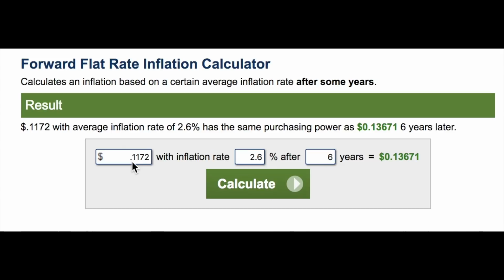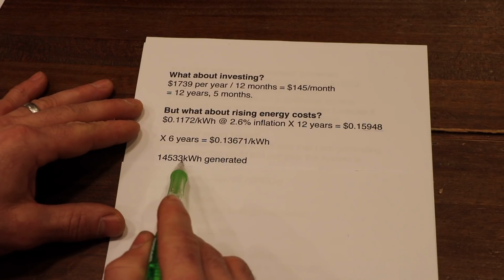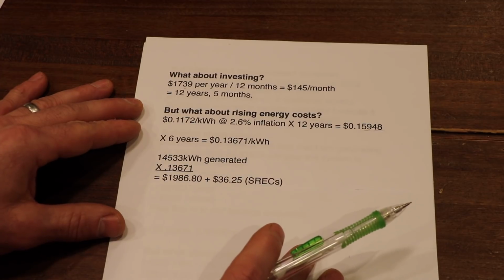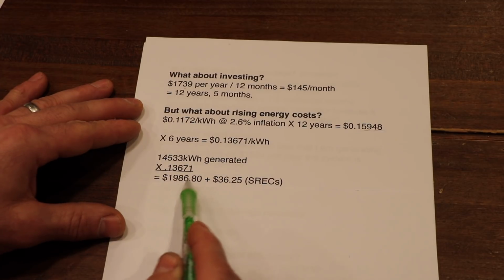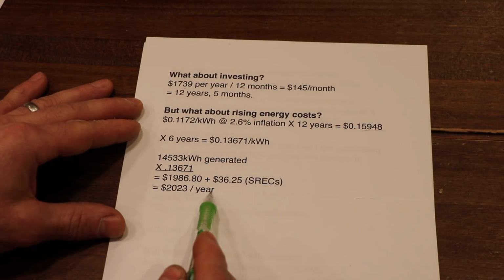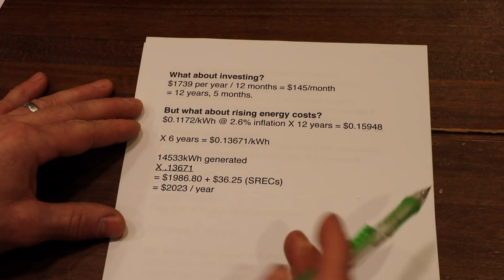That'll be the average amount that we would have paid for electricity during this time period. So 11.72 cents with an inflation rate of 2.6% after 6 years comes out to 13.67 cents. We generated this many kilowatt hours. We multiply it by our 13.67 cents. We come up with $1,986 plus the SRECs. We generated $2,023 per year on average for the next 10 to 12 years.